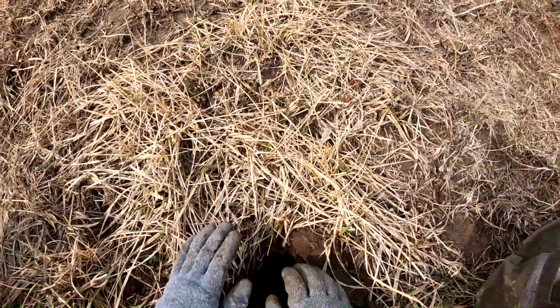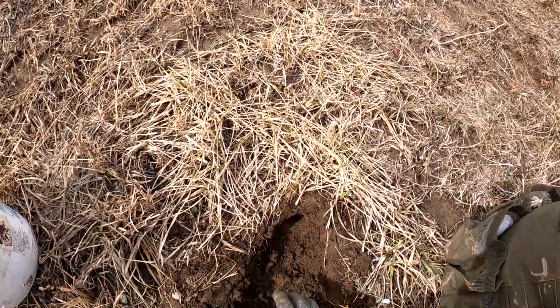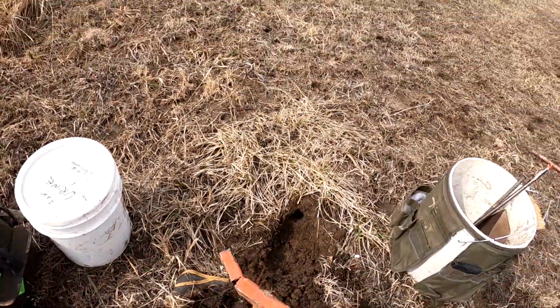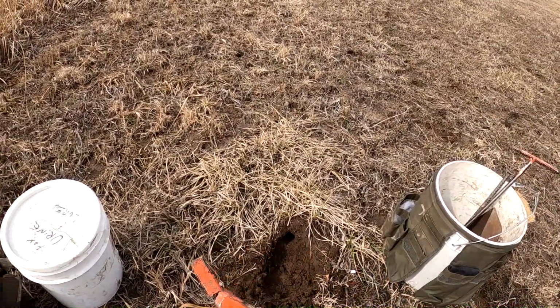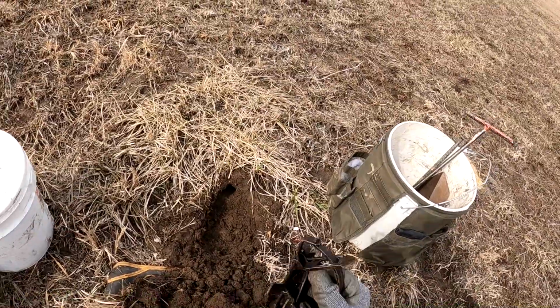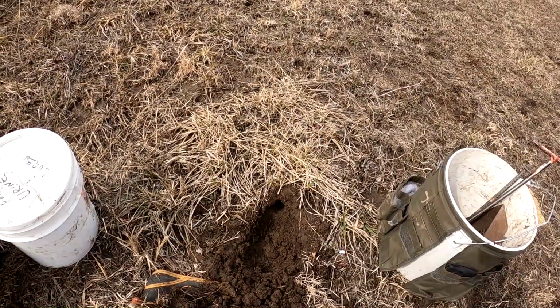And I just kind of, there's my hole. I like that just the way that it is. That's what's left of my T-bar or my pogo. Usually the handles come out farther. That's about usually what I get out of one season.